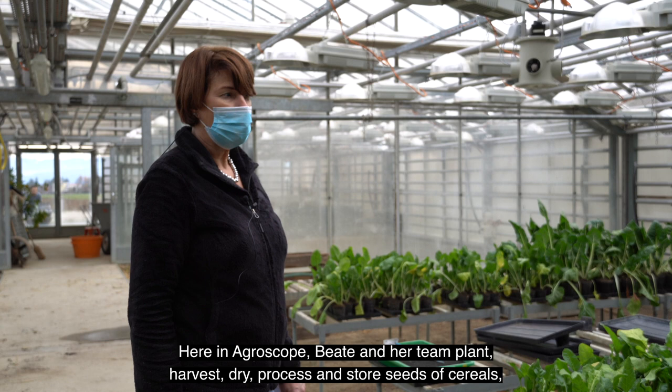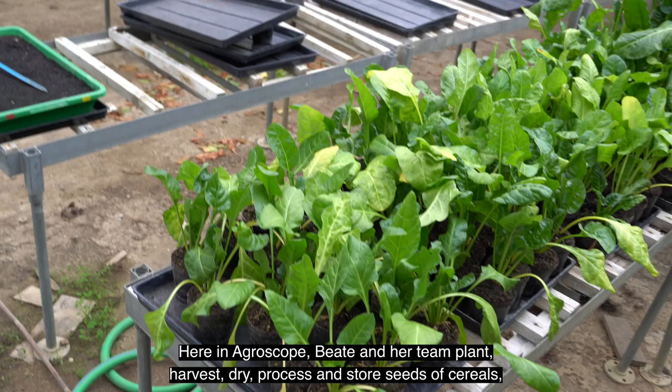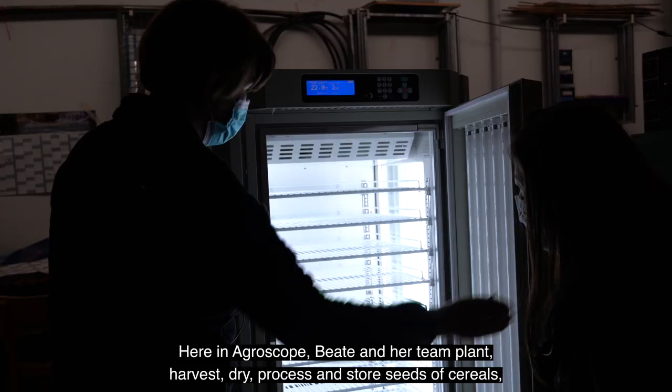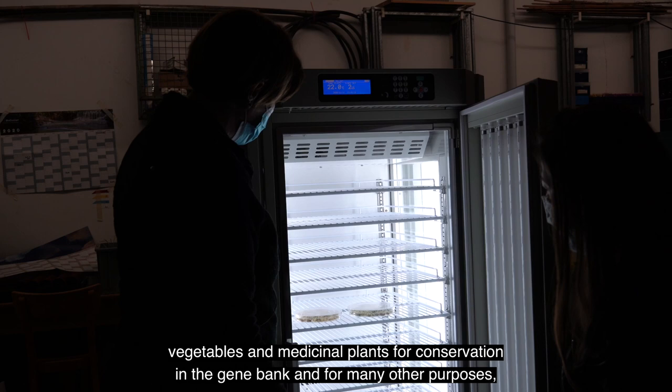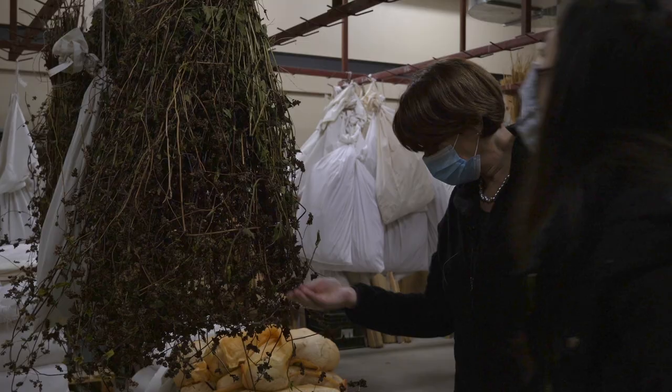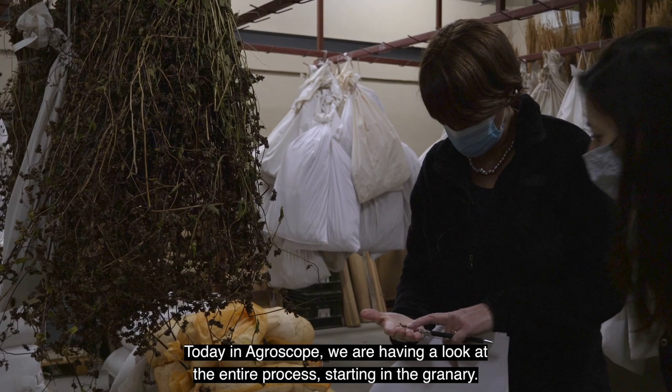Here, in Agroscope, Beate and her team plant, harvest, dry, process, and store seeds of cereals, vegetables, and medicinal plants for conservation in the gene bank and for many other purposes, mainly research. Today, in Agroscope, we are having a look at the entire process, starting in the granary.